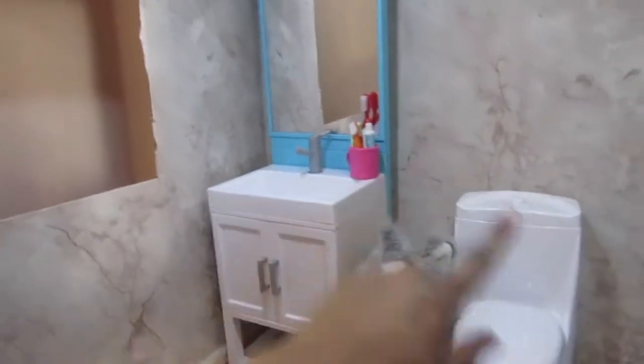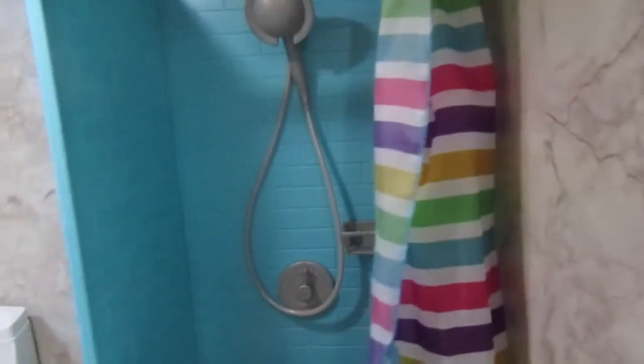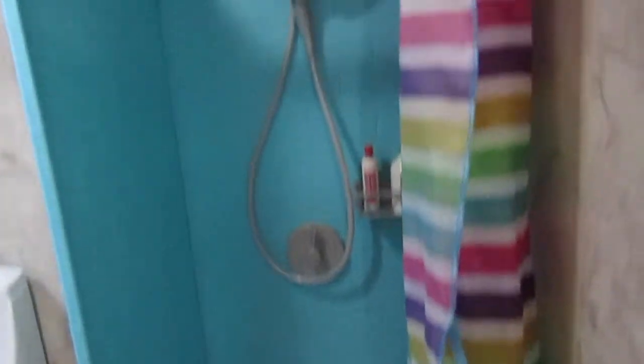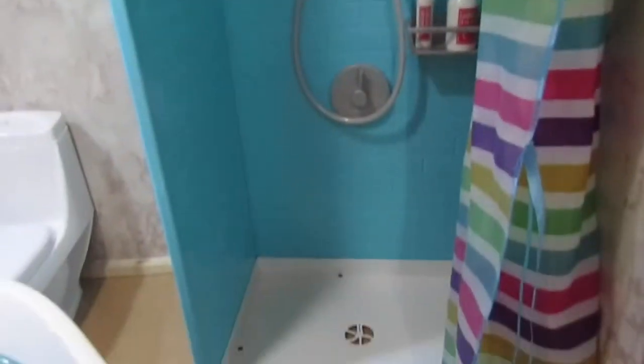This vanity, this toilet, and this shower, which we don't really have anything much in there. This is shampoo and the conditioner that it came with. And I think it came with a loofah too, but I don't know where that is anymore.